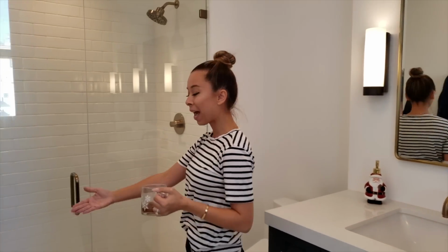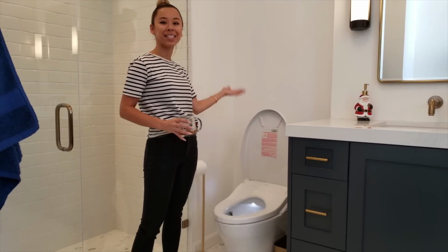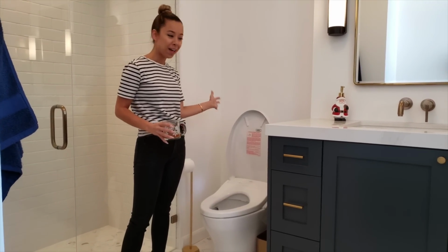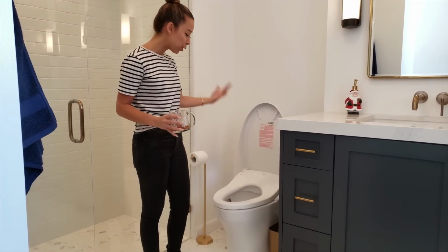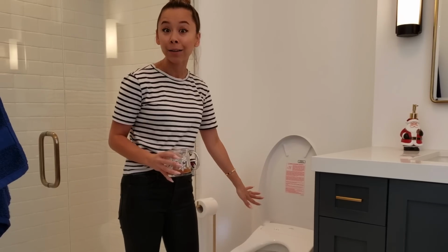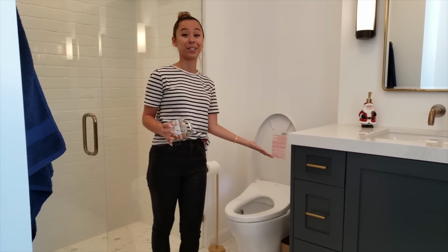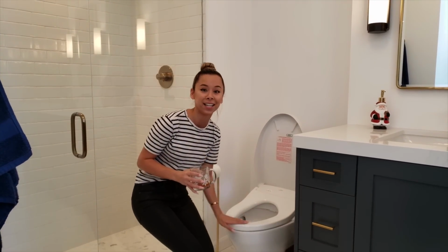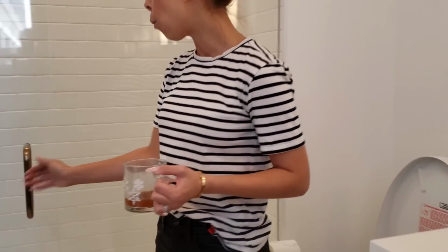And then we have this walk-in, our amazing bidet toilet by Toto. Dorian and I are both huge fans of bidets. So this one is awesome. It has a dryer option. So once you hose yourself down, you can actually dry yourself. And then the seat is heated, which I love.